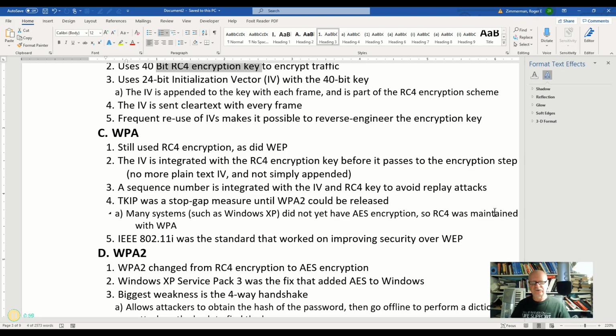So since they're stuck with RC4 and now you've got that key, how do you make it any better? Well, the answer is you make it better with the IV. You change the way that the IV is used. Rather than sending it in plain text, you now integrate it with the encryption key.